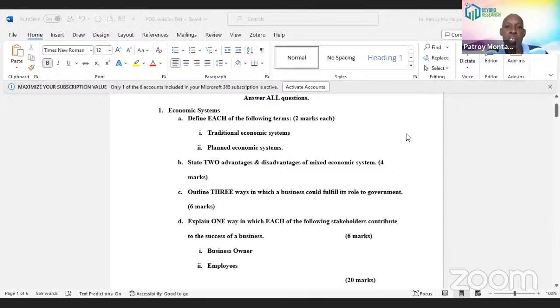All right, so we are asked to define traditional economic systems and planned economic systems. Then we are asked to state 2 advantages and 2 disadvantages of mixed economic systems, which is a third system, right? So here you're seeing state, which is a low order requirement. You state 2 advantages, and that's 2 marks. Because if you state 2 advantages and 2 disadvantages and you obtain 4 marks, it means that it is 2 marks for 2 advantages, or 1 mark per advantage, right? And 1 mark per disadvantage. So you want to ensure that you keep your writing concise but adequate, right?